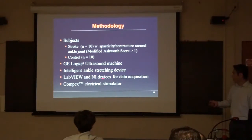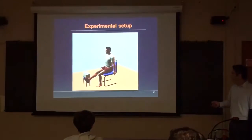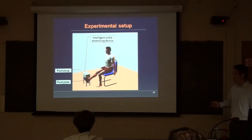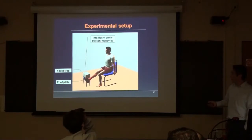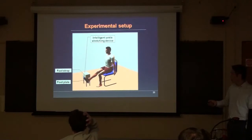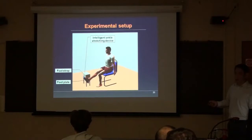And we use the stimulator to activate the muscle and so on. Here shows the setup. That machine is a lot smaller than the knee-ankle setup I showed earlier, so this only targets the ankle joint. Inside the box there is the servomotor. You can control the speed and direction of resistant torque, and there's a torque sensor here, which allows us to measure how much resistant torque is experienced around the ankle joint.